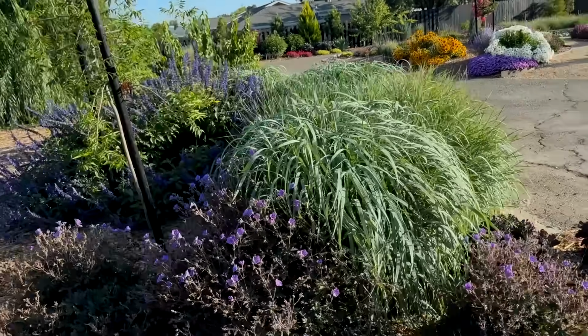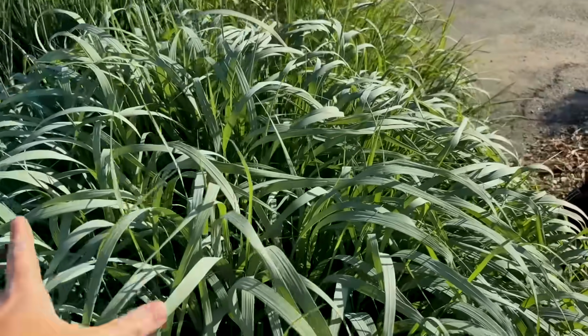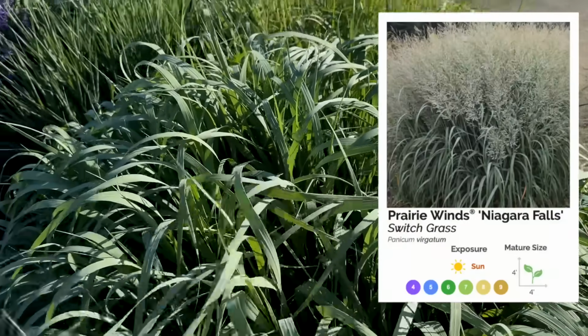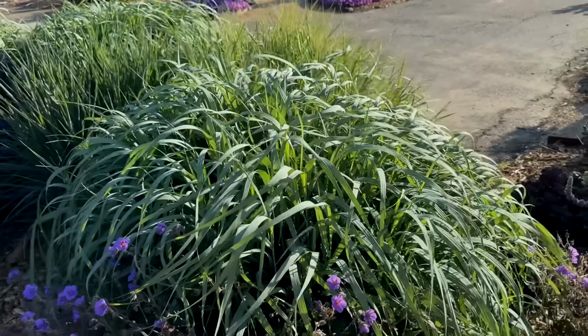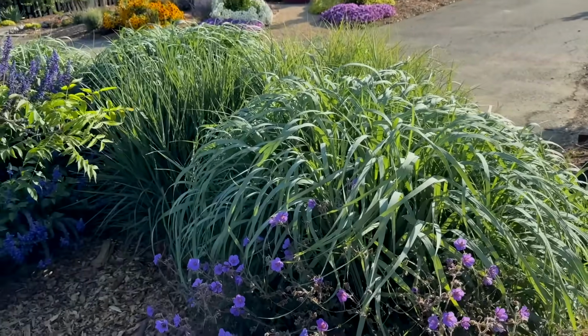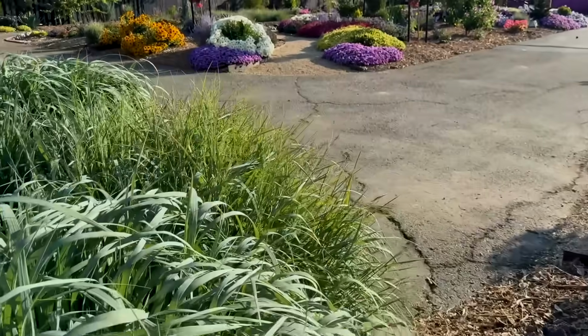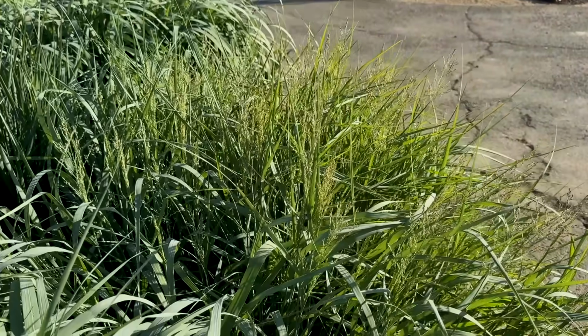All right, so coming over here, one of my favorite plants that I've tried in this garden. This is Niagara Falls Panicum. It is such a pretty grass. I love this grass so much. It has such a beautiful shimmery blue color to it. But once it starts getting its seed heads, which you can see this one is starting to get, that's when it really starts to shine.